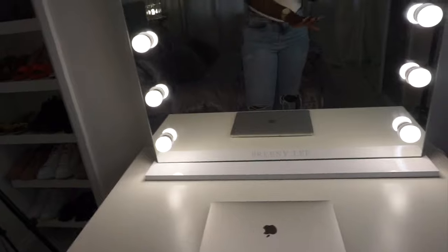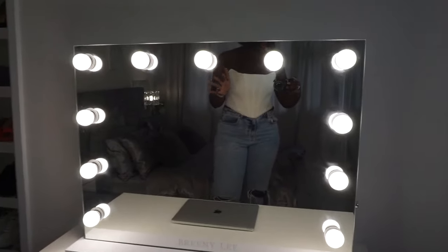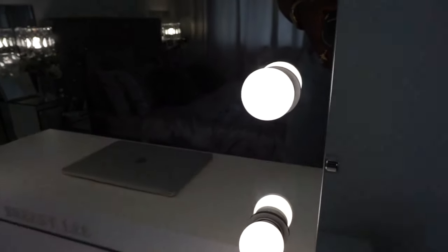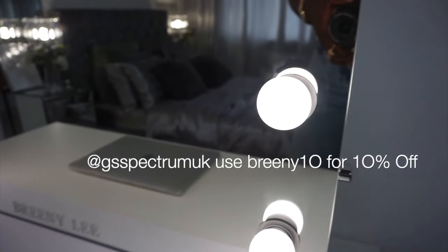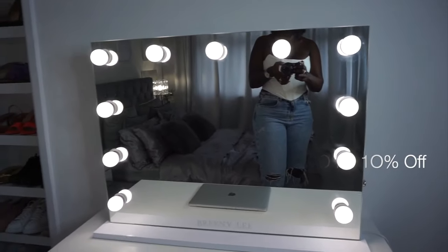Until tomorrow, this table is going to remain here, so it's not fully complete, but I'm in love with this mirror. It's so bright. What I love about it is that you can actually dim the lights just by dimming it like this. Really cool. And press it on and off on the side, and obviously there's a cable and the lights come with it. Really beautiful and very much so worth the investment. Absolutely love this mirror. My favorite part.